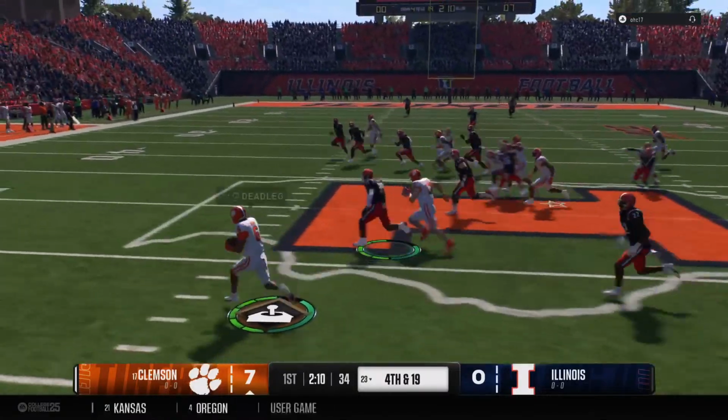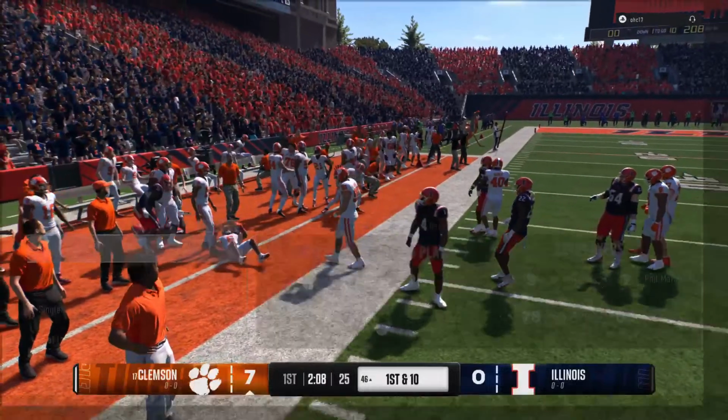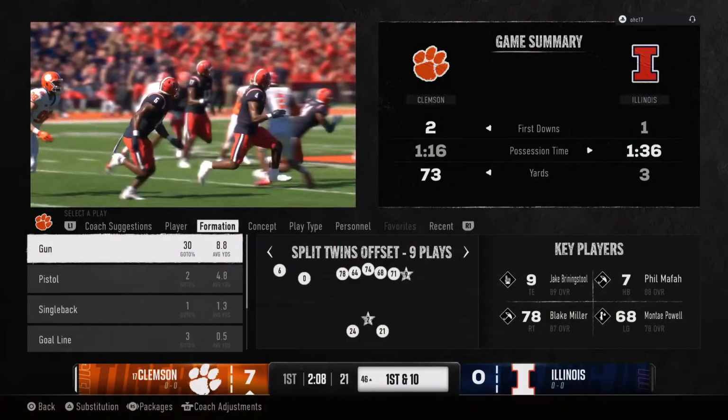Running it back, it's Brown. Makes a move. Really explosive when he gets his hands on the ball, and he found a couple of crevices and made a nice gain before being run out of bounds.